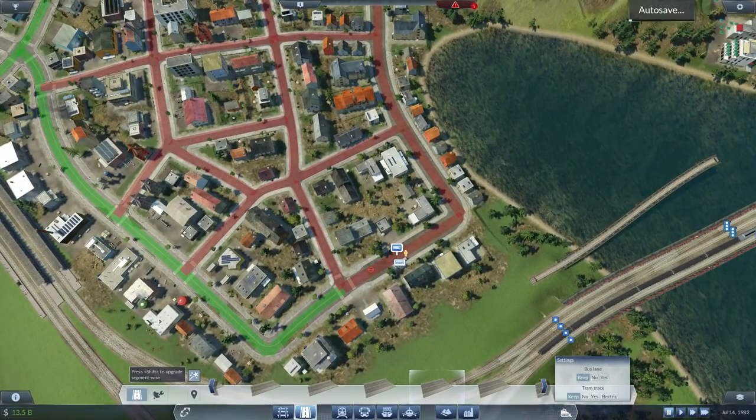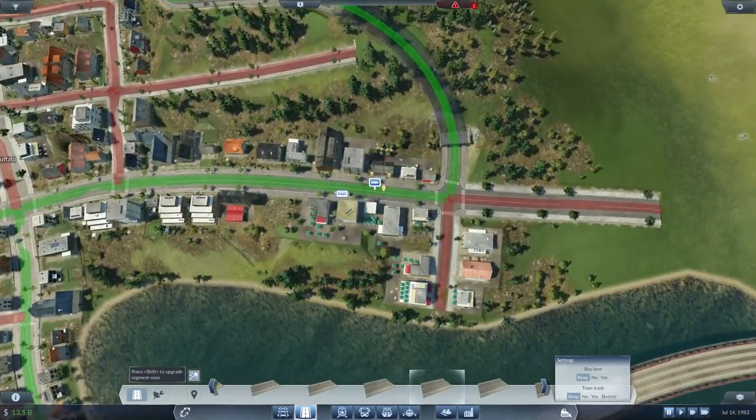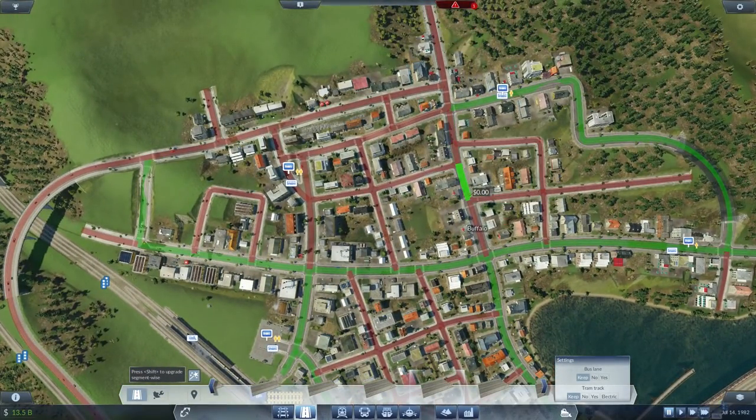One slim large street and one autosave. There we go. Keep it coming. There we go. Perfect. Oh, and do that. Awesome. Can we just bring that down to complete the road? We can. No!